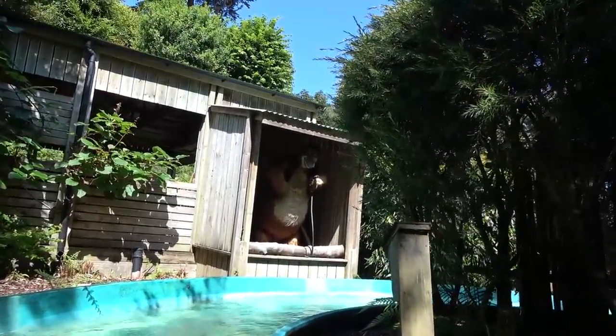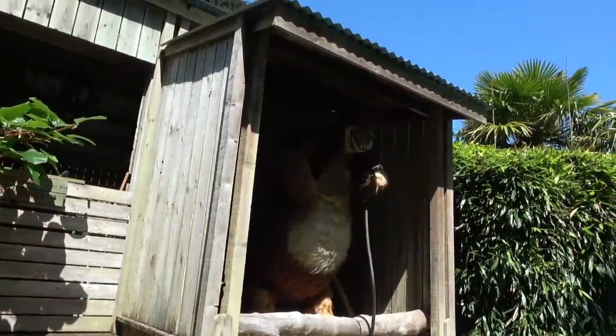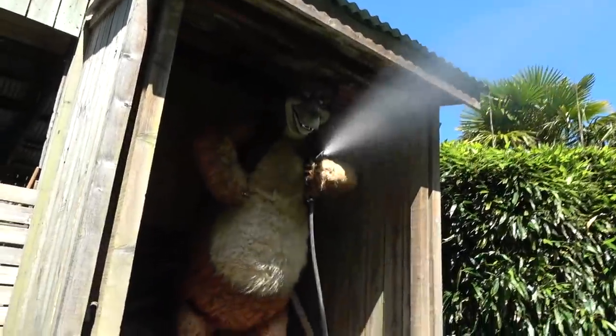Has he got a microphone there? Oh no, it's a water pistol. Oh no, it's a hose pipe. Oh no, he's gonna try and soak me. This is where the camera could get destroyed. Doesn't look very operational.